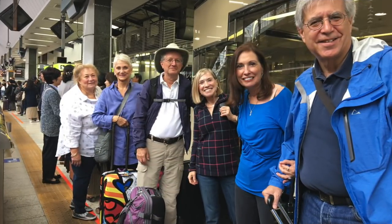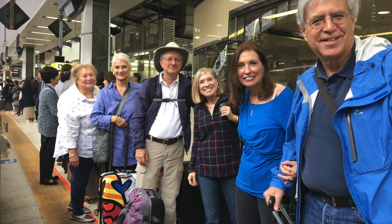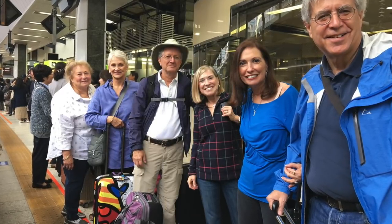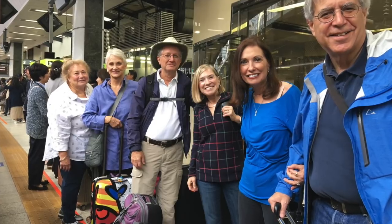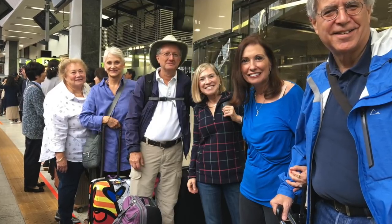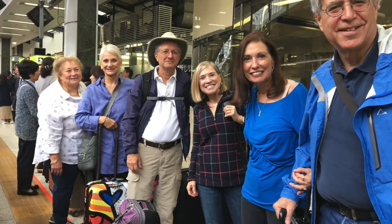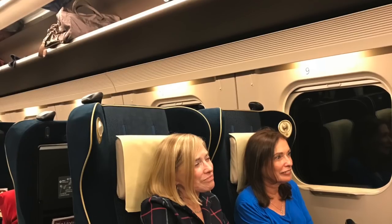The next morning, experienced travelers as we were, we cabbed it over to Tokyo Station all by ourselves, where we actually found the right track, the right train, and thank God, the right car, and traveled to Kanazawa. Very comfortable seats, as you can see, just gorgeous.